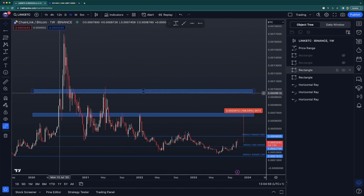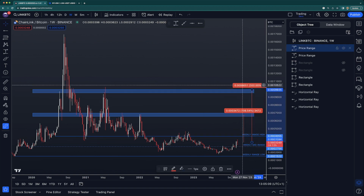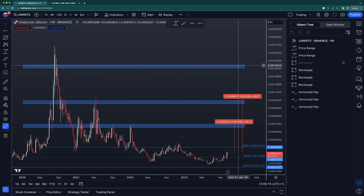You can see wick here from July 2020, and then all these candle body closures and wicks from 2020 and 2021. Again, a return to that price from today's prices, you're looking at a 200% return. So, tripling your Bitcoin. What's the next one? Up here at around 14,000 sats. So again, this was where we started to turn at the end of the 2020 cycle.